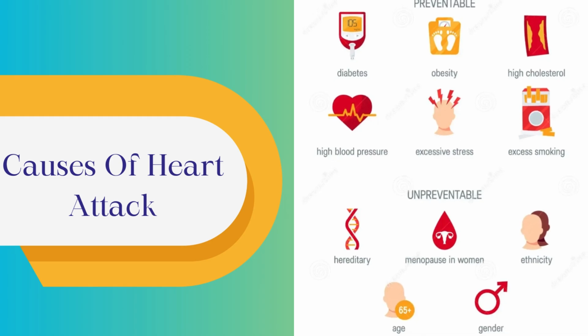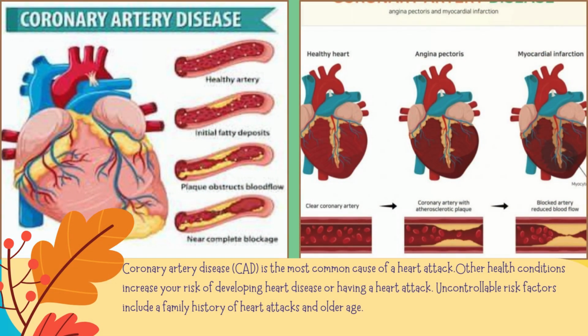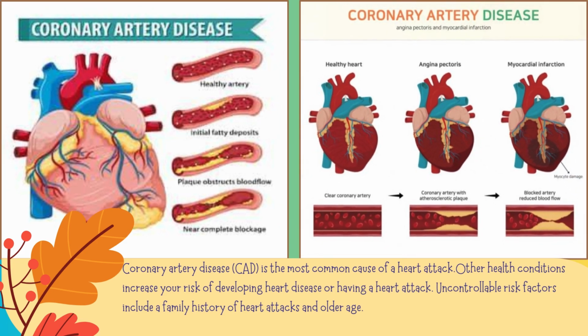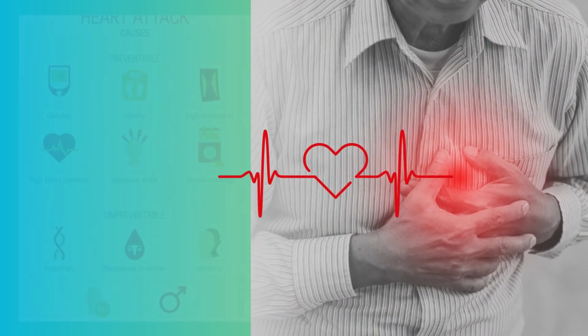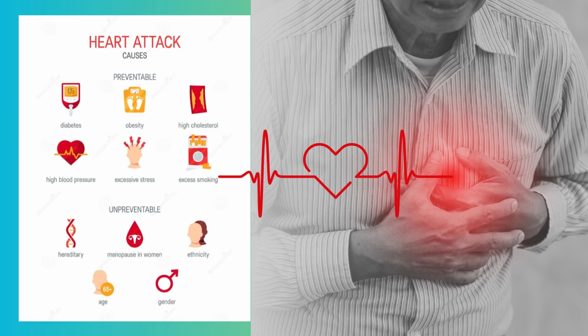What leads to a heart attack? The primary cause is the blockage of coronary arteries, usually by a blood clot or plaque buildup. Coronary artery disease is the most common cause of a heart attack. Other health conditions increase your risk of developing heart disease or having a heart attack.